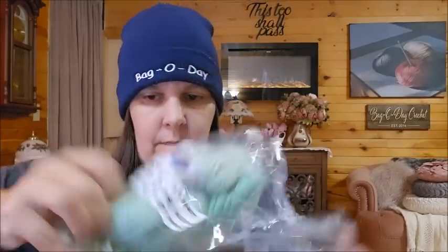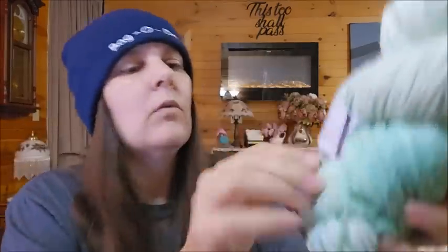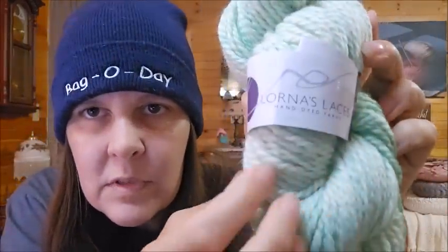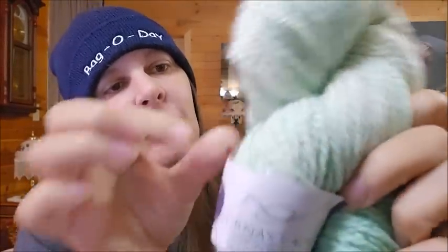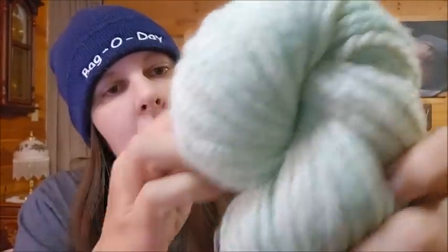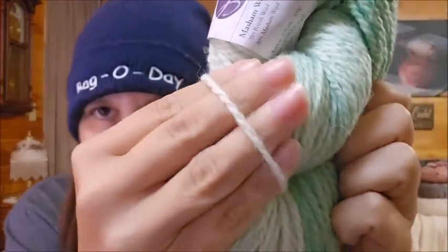Masham Worsted. Okay. Check it out. I like seeing brands of yarn I've never seen before. It's pretty, but it looks like a bulky as well. Lorna's Laces Masham Worsted. They say that's a 4-weight yarn, huh? Check it out. Here we go. 4-weight. Thicker 4. But it is a 4, I guess.